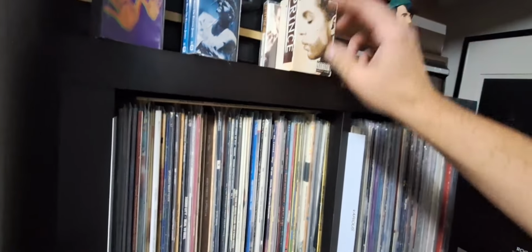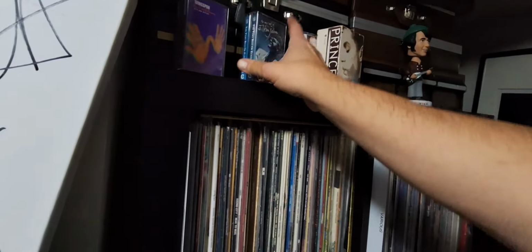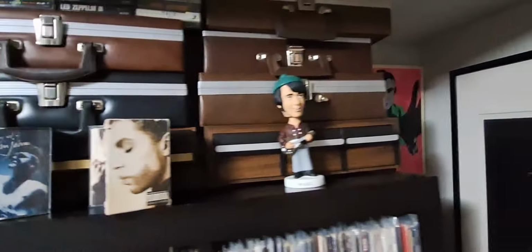So that's the Prince cassette box, Elton John box, well, kind of a deluxe cassette, Wings. A lot of cassette tapes. I've got to really pare down a lot. I'm not going to go too in-depth into this. This is my Roger Waters signed Dark Side of the Moon poster from when he did that tour in 2007.